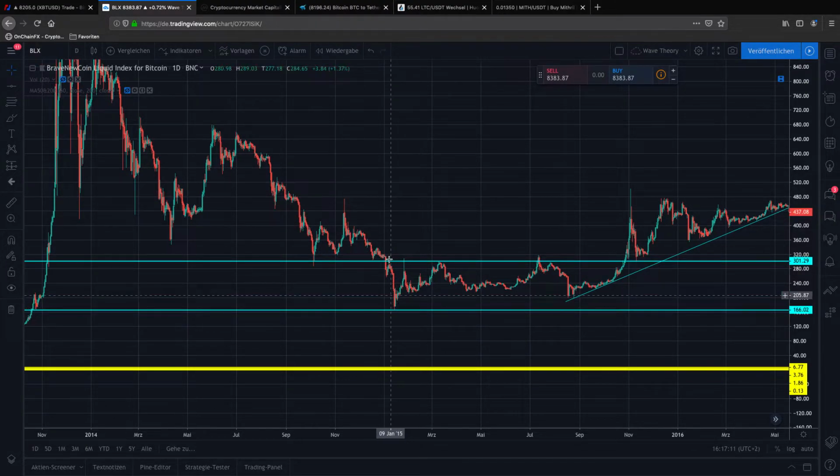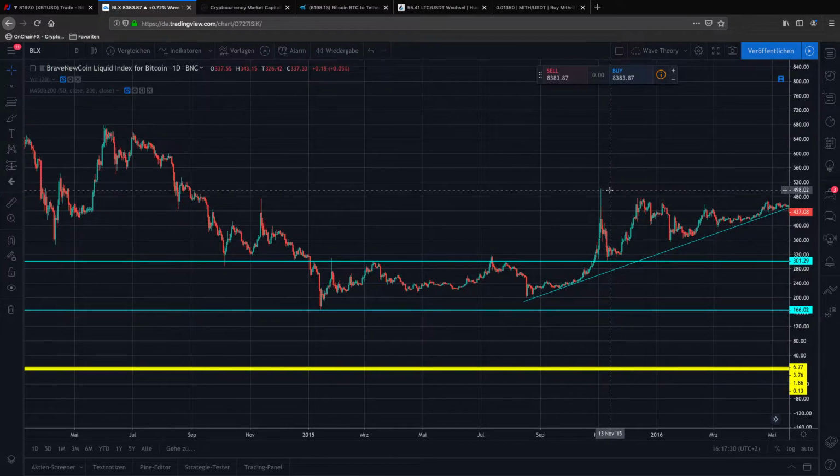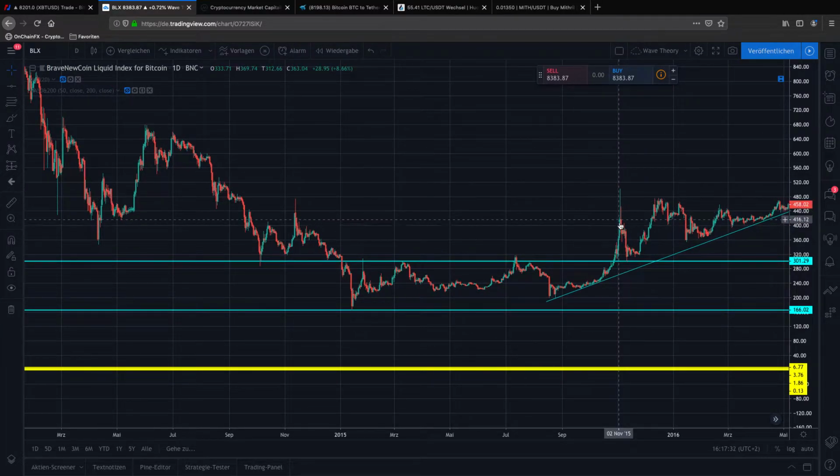So this big drop down, this right here, coming all the way up, finding resistance, going down, coming back again, resistance, moving inside of this channel where we have our drop. Again, we can make it above, so we come down, and then the next time we have this big first wave. And now what is important again, as you can see, Bitcoin comes all the way down to this point where the last drop started.